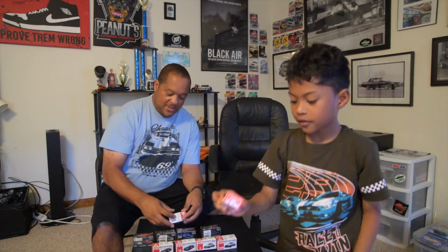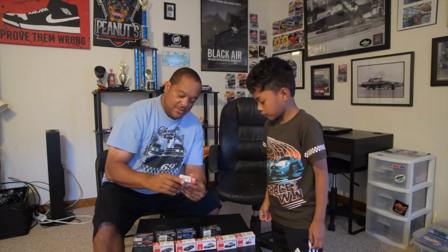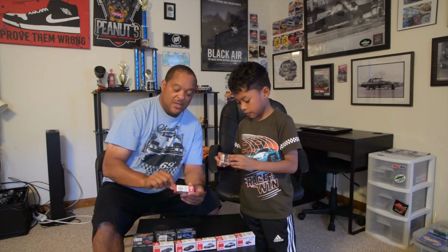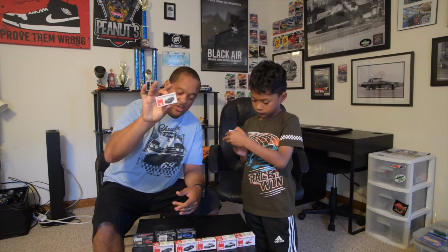Uh-oh, Peanut done dropped it. So we already showed this one here. So, what did you say, 156 scale? Yep. No, 165 scale. See? 165. Yep, he's right. This is a Nismo GT500, Nissan Fair Lady Z. Nismo GT500 road race car is right here.